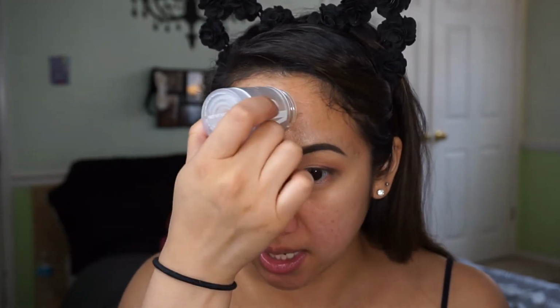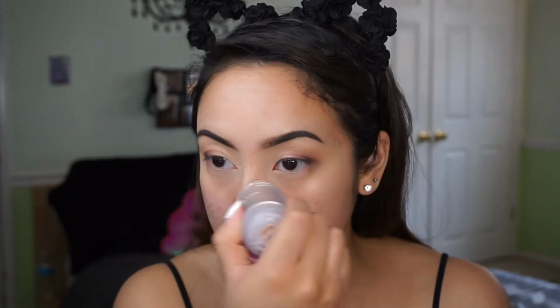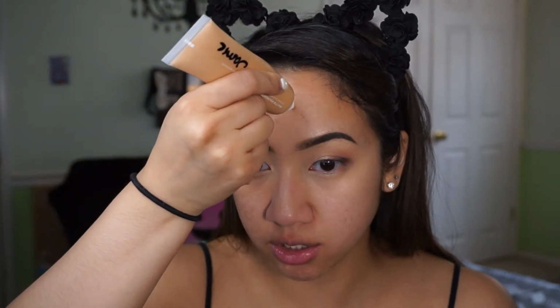So I mainly focus it in areas where I have the most pores, and then I just like to press that in as well. I will say it does instantly mattify, in my opinion. When I used it in the past, I just didn't really see a great difference with my foundation. And then I do have the Milk Makeup Blur Liquid. I was really excited to receive this in my Gratis. I'm gonna just dab it onto the skin like so.